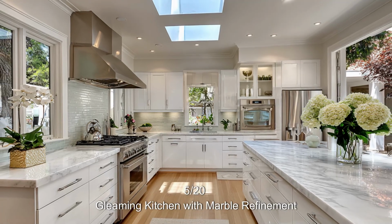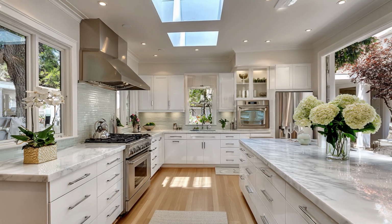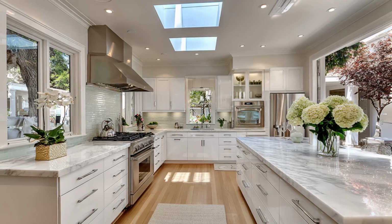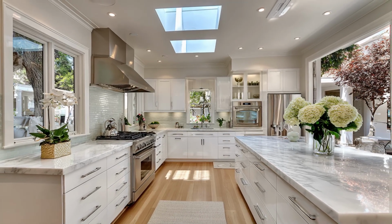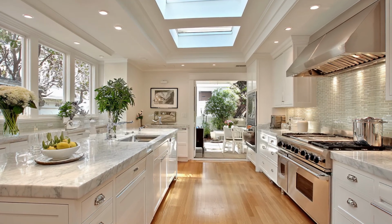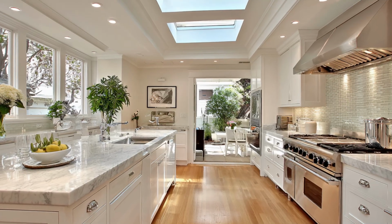The kitchen gleams with modern precision, cabinetry polished in enamel white and counters shaped from veined Carrara marble. Skylights flood the space with soft radiance, dancing across glass tiles shimmering like pearls. Chrome details shine with sharp clarity, crafting a room that feels as functional as it is exquisitely refined.